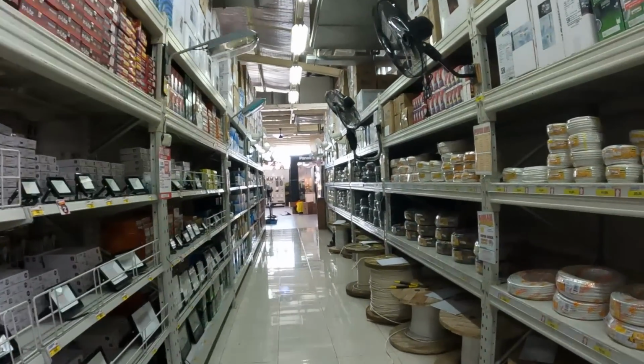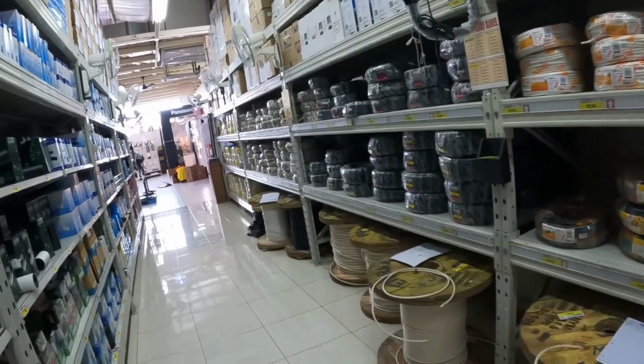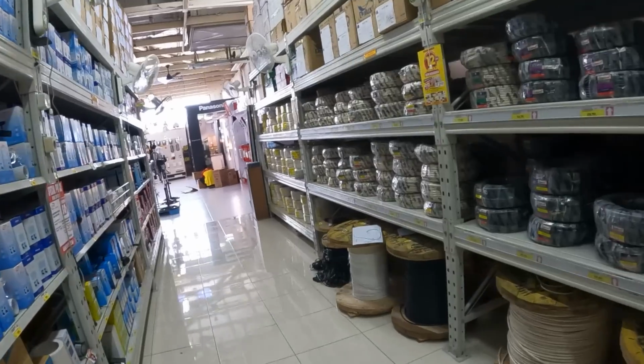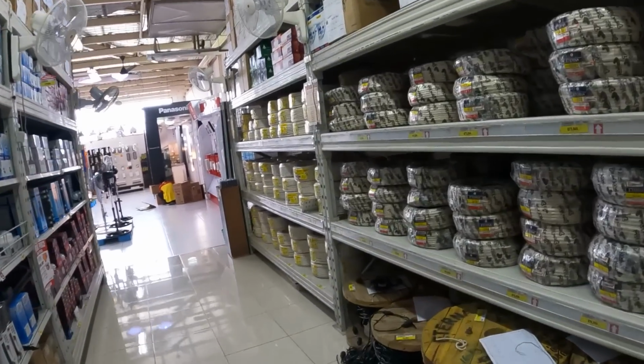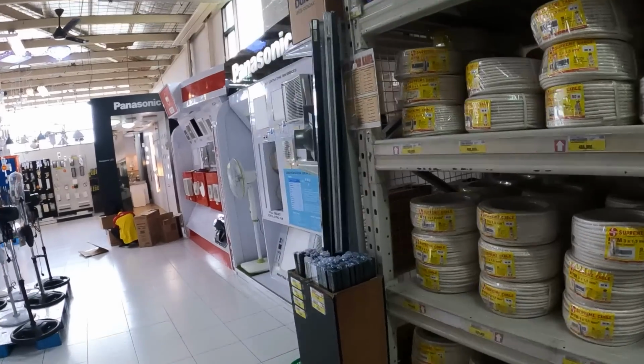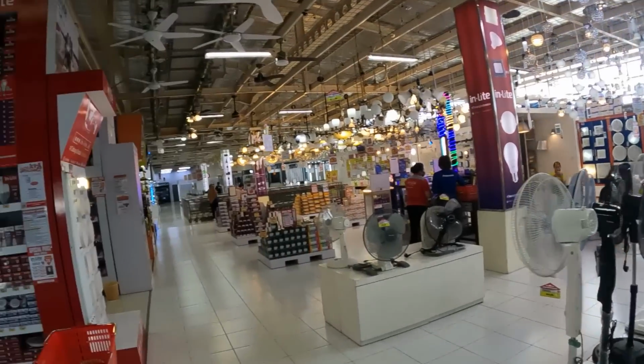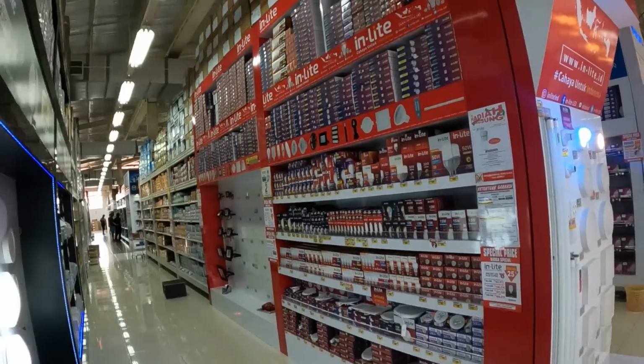Here we're up to lights and back into the cables and wiring section. I can buy wire on a drum. I've seen so many houses over here that have been wired up literally with speaker wire. It's frightening. And some vents and stuff here. We've got some lighting and bulbs.